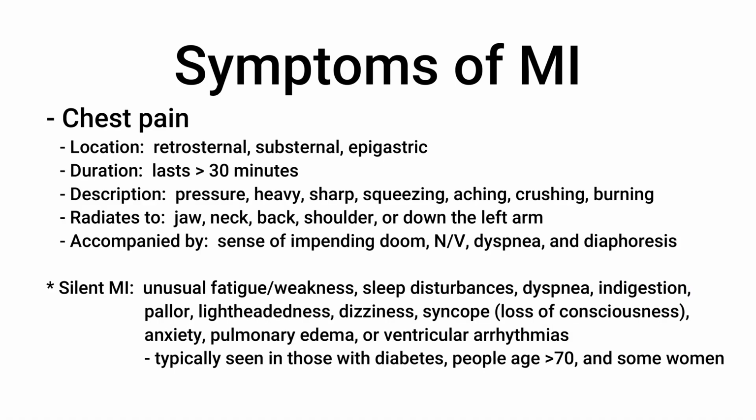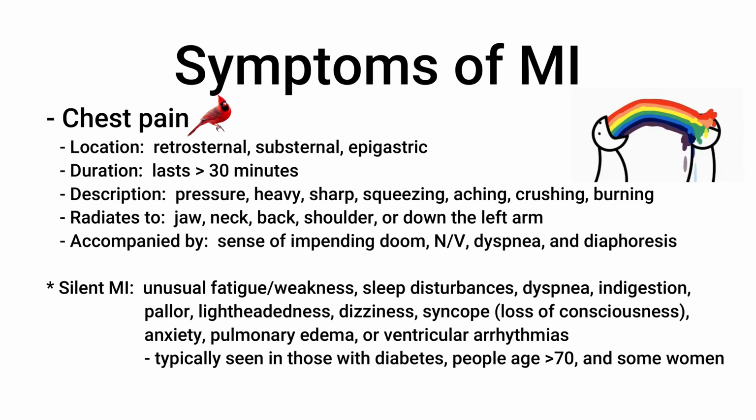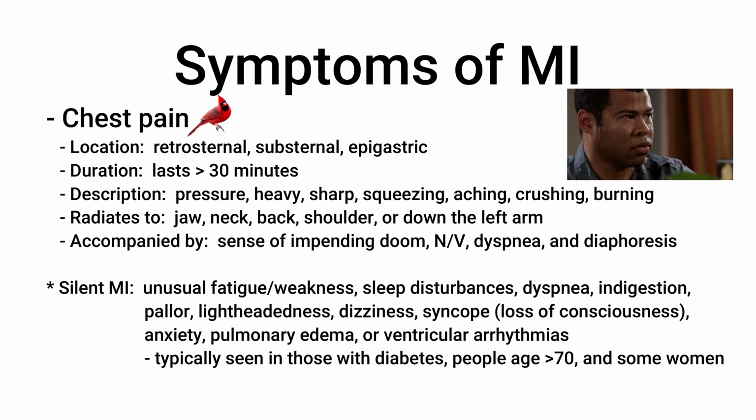During the clinical history intake, chest pain is the cardinal feature of MI. It's typically located in the retrosternal, substernal, or epigastric region and is usually described as pressure, heavy, sharp, or squeezing, aching, crushing, or burning pain that lasts for more than 30 minutes and sometimes radiates to the jaw, neck, back, shoulder, or down the left arm. This chest pain is often accompanied by a sense of impending doom, nausea and vomiting, dyspnea, and diaphoresis.